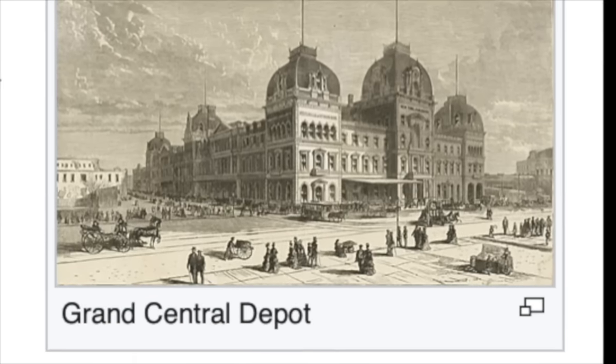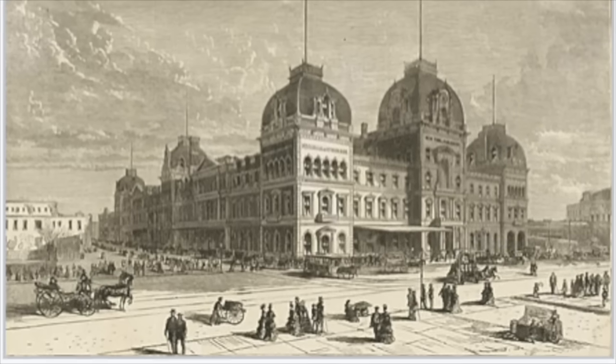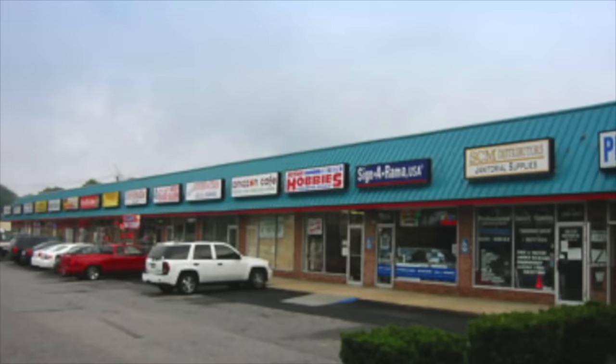I'll zoom in so you can all get a better look. Can you believe that they tell us 2 years to construct this, when it takes 2 years to build a strip mall in 2010?